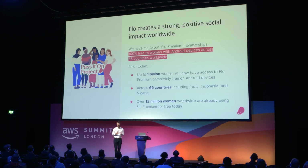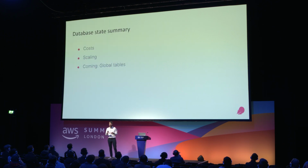So we decided to make our app free of charge in 66 countries, including India, including some African countries, all the developing countries that need this health literacy the most. But for us, it means that we need to handle more users and we need to handle them in a cost-effective way because it's free for them, but it's not free for us.